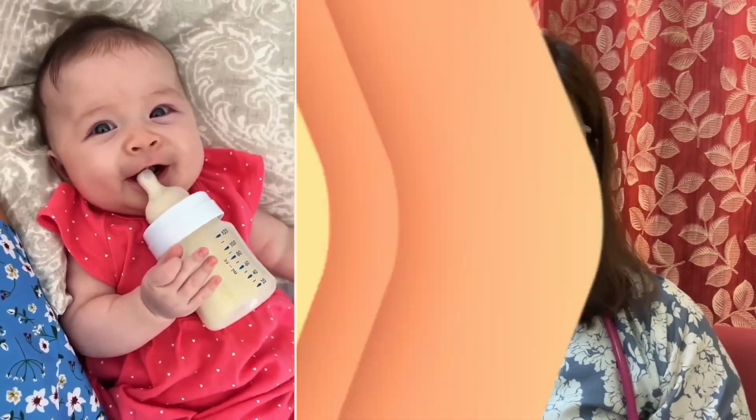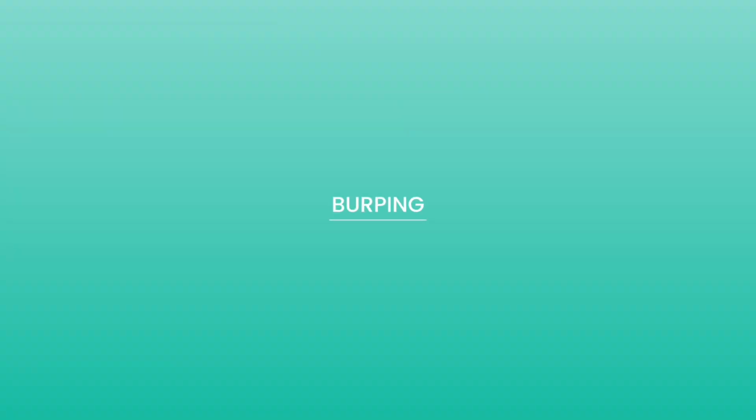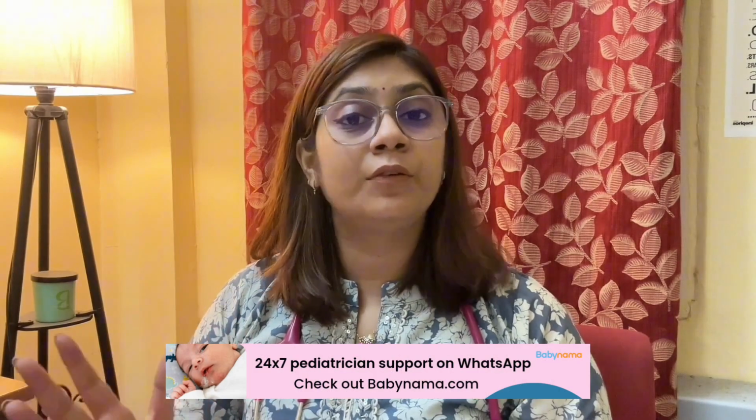If you're bottle feeding, check that the nipple flow rate is appropriate for baby's age to prevent air gulp. Try to do paced feeding. This will prevent overfeeding and also will help your baby to control the flow of milk. You can discuss formula options with your doctor, like the thickened ones or the hypoallergenic ones if your baby is allergic. Burp the baby after every feed for 15 to 20 minutes.